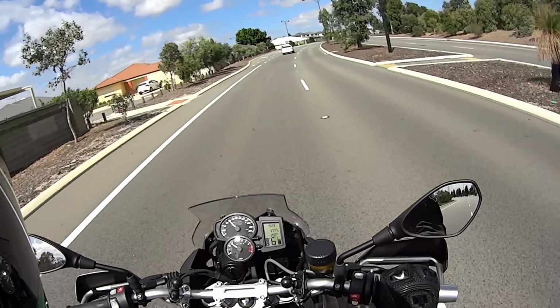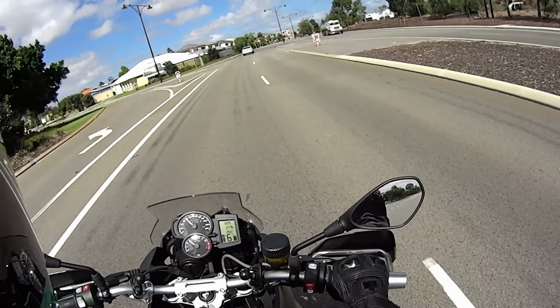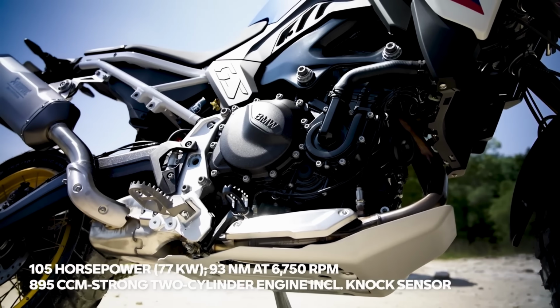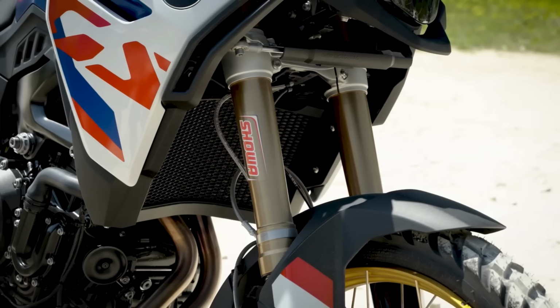The weight balance was great. It was only a little bit over 200 kilos. It was a very popular machine, the 800 series, but the 850, I kind of felt like they took a bit of a misstep. But BMW have obviously paid attention here. With that bump in engine capacity to 900 cc's, that means more power. So we're going from 95 horsepower, now we're going to 105 horsepower, which if you're paying attention to, is more power than the Africa Twin makes.